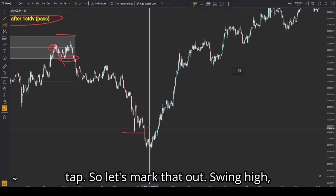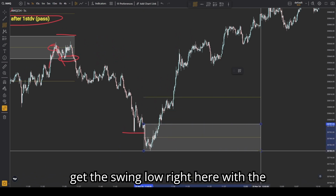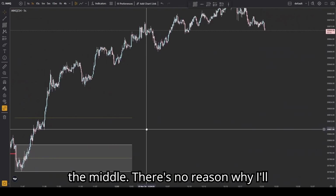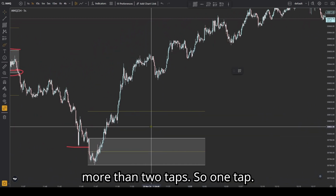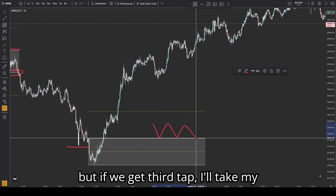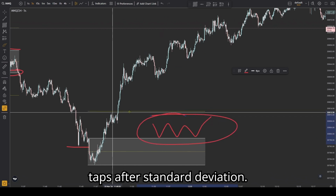I see a swing high right here with a tap. So let's mark that out. Swing high. Get the swing low right here with the tap. Then we want standard deviation, and then I would put my order right here in the middle. There's no reason why I would take my order off unless we got more than 2 taps. So 1 tap, 2 taps, I would still have my order on. But if we get a 3rd tap, I'll take my order off. And we only worry about the taps after standard deviation.